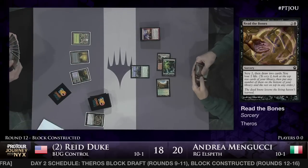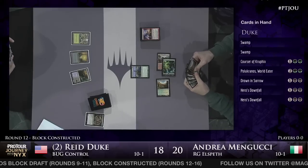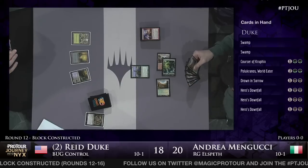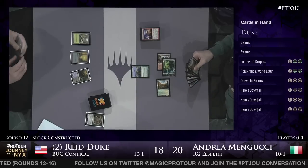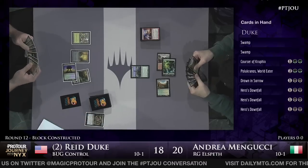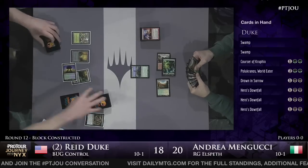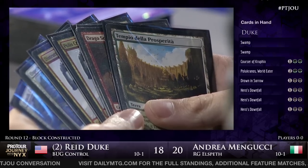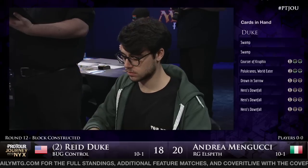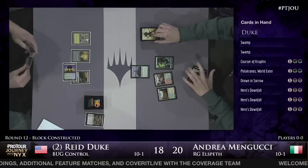And then one of the ubiquitous cards of the weekend, a Courser of Kruphix for Andrea Mengucci, revealing a Lightning Strike on top of his deck, which he'll almost certainly be able to use to make the most of the life total lead he already has. Yeah, that is one of the downsides of the red-green with Elspeth deck. Sometimes Lightning Strike is one of the most important cards you can play, other times it doesn't do a whole lot. You look at Duke's hand right now, Courser of Kruphix, Polukranos, World Eater, not really a lot for that Lightning Strike to target.